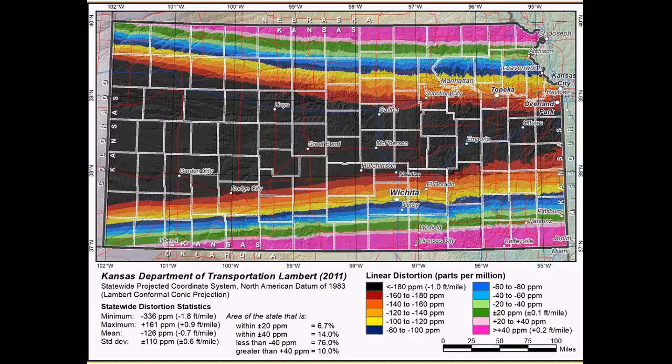Carrying on, just to make it complete, here's UTM. This is why you don't want to use UTM necessarily, especially if you're way over here, right? Very high positive distortion. There's a big black band in the middle of very negative distortion. So just to give you an idea. We'll see a lot more maps like that. So why bother with these LDPs, if you're not convinced already?